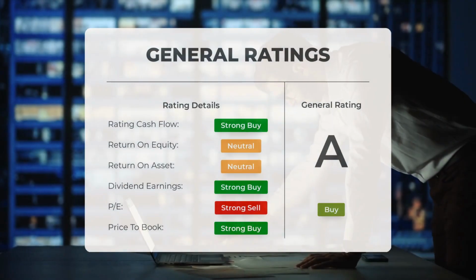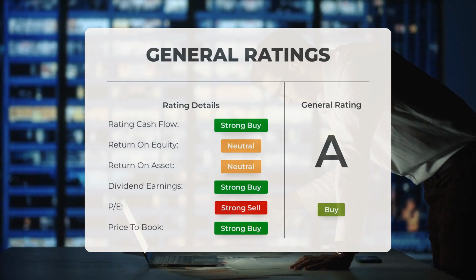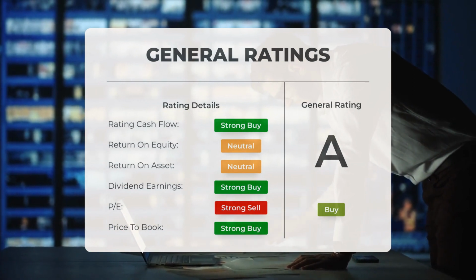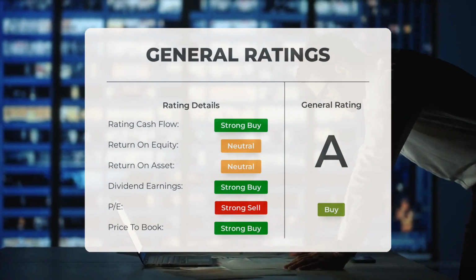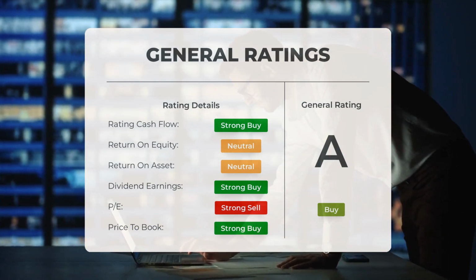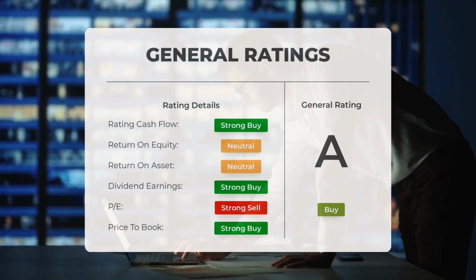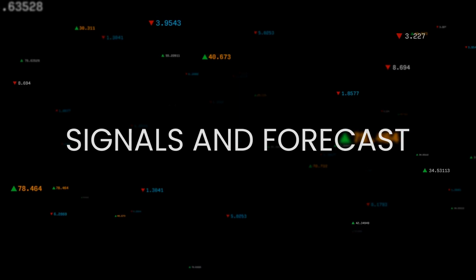According to analysts, Jazz Pharmaceuticals plc stock has received a general buy rating. The PE ratio is rated as strong buy, while the price to book is also considered strong buy. As for return on investment, the analysts have given the stock a rating of neutral.